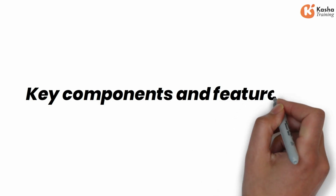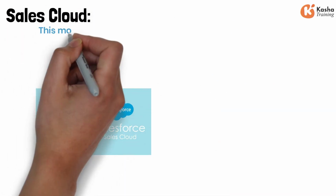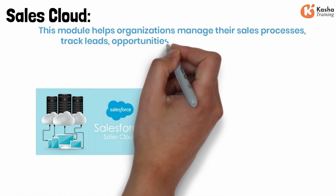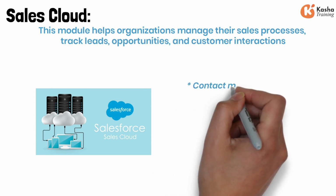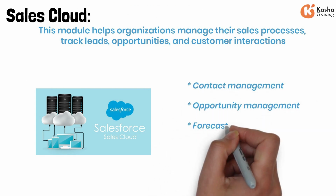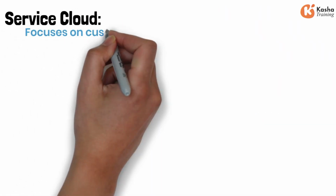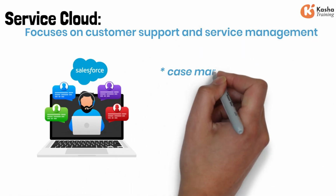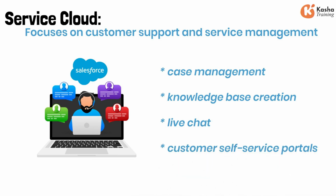Key components and features of Salesforce include Sales Cloud. This module helps organizations manage their sales processes, track leads, opportunities, and customer interactions. It includes tools for contact management, opportunity management, forecasting, and analytics to improve sales performance. Service Cloud. Service Cloud focuses on customer support and service management. It includes features for case management, knowledge base creation, live chat, and customer self-service portals.